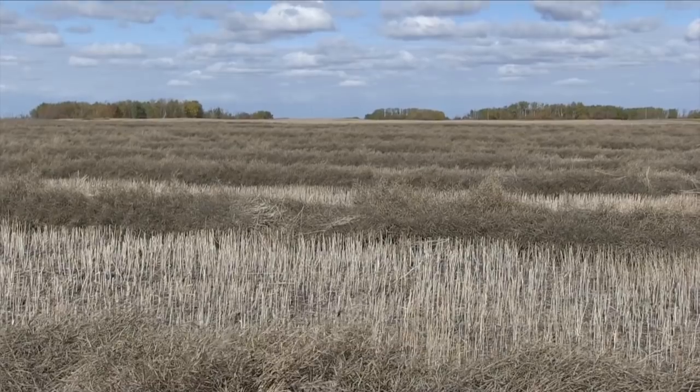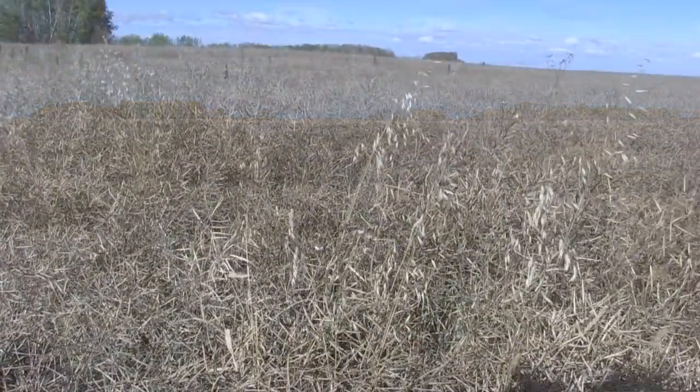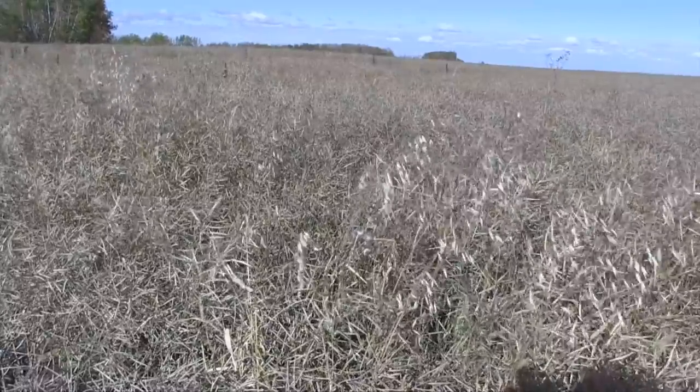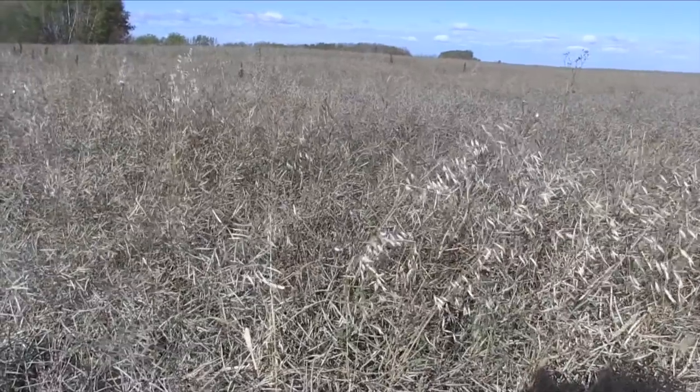So when you're in a field like this, if it's swathed, you generally are just swathing through everything. But here you've got some choices. There are places that actually have more weeds in them than canola. So when you're driving the combine and looking at where you're at, what kind of choices are you making around that? It depends on what your moisture's at and what you're going to be doing with the canola.